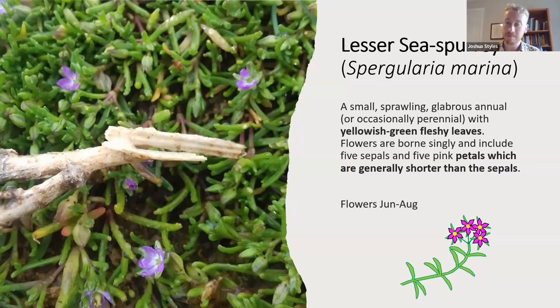Brilliant. So lesser sea spurry is another species that you commonly find on salt marshes. It's a small, sprawling and glabrous annual with yellowish green fleshy leaves, which you can see pictured here. These pink flowers, when it is in flower, are characterized by five pink petals and five sepals. However, unlike the next species, greater sea spurry, the petals are generally much shorter than the sepals, which you can just about make out in this picture here.